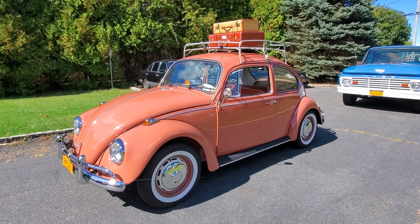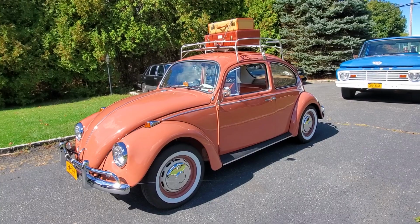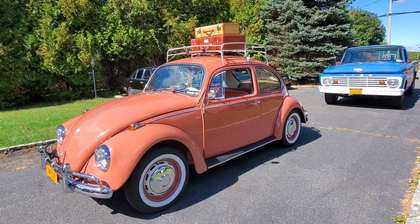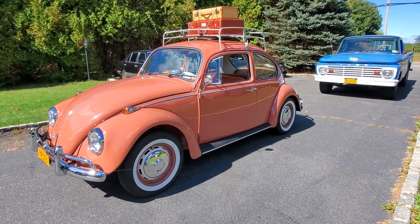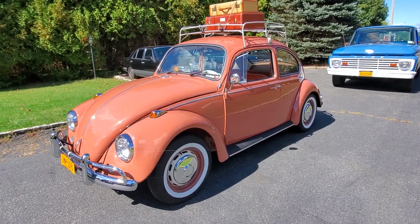Mike here, Weeby Autos. Today I have a beautiful car, a 1967 Volkswagen Beetle. So iconic, huh Jeff? Absolutely. Yeah, what a pretty car. So tell us about it. Well, that's color P351, coral red.